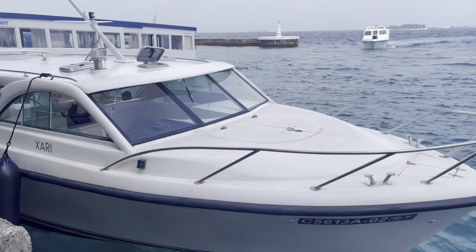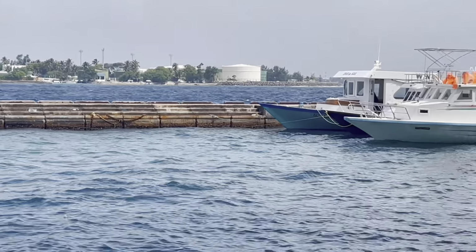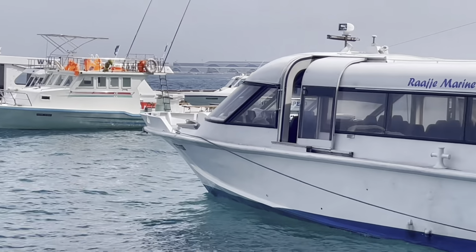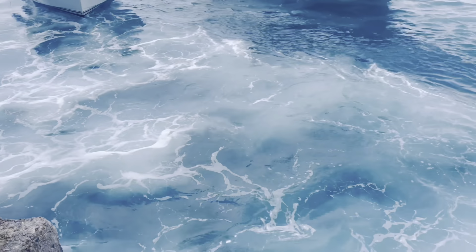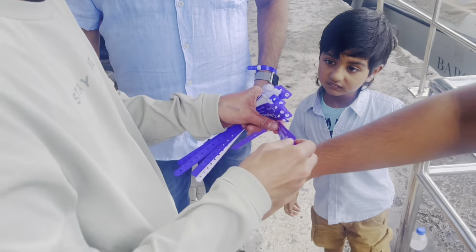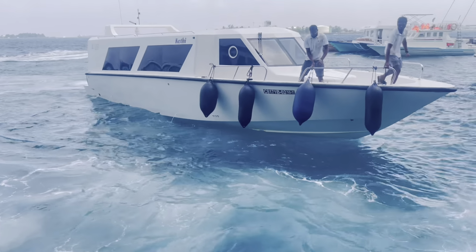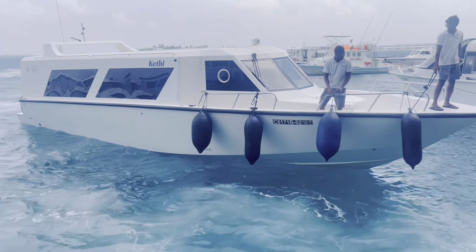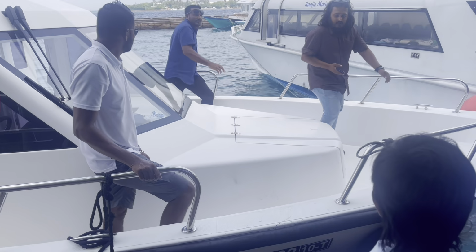It's 25th December, so we plan to go on a day trip to an island. Here in Malé, we are waiting for the speedboat near Jetty 7. Jetty is the place where the boat will come and pick you. And for the international tourists, they will pick you from the airport. And for the day trip, you have to book it through Crossroads Maldives. The website detail will be on the screen.